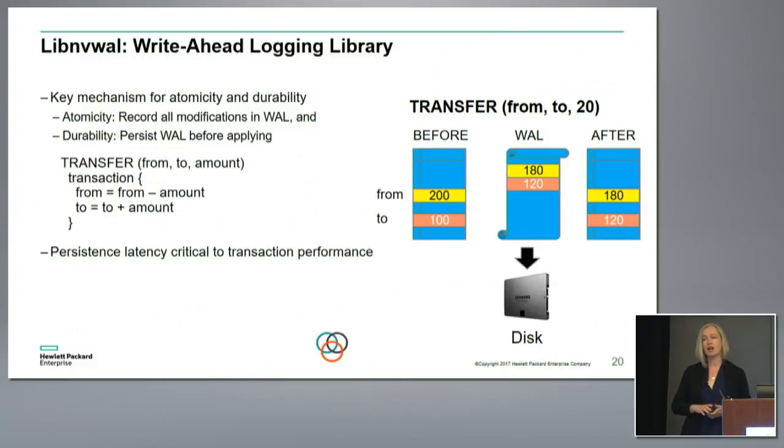So let me talk about a couple of examples of the software that we have developed and made available open source through this toolkit, to give you some examples of how we use it. The first example here is a write-ahead logging library. We see persistent memory as a natural fit for improving database workloads. And we've explored a number of different opportunities in this space for improving database performance and database throughput by using persistent memory, and particularly byte-addressable persistent memory.